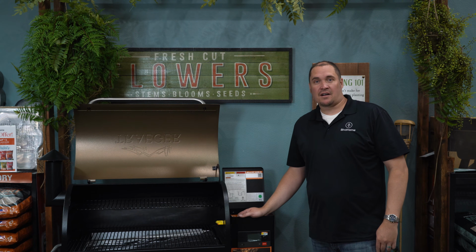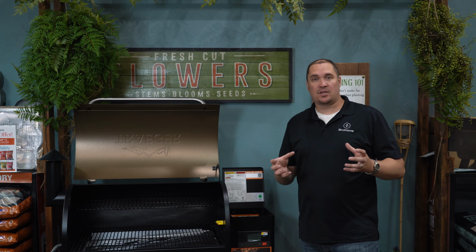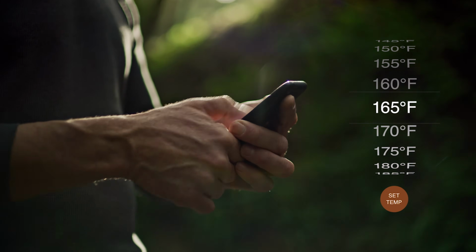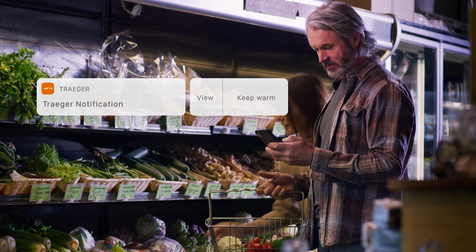Another feature that Traeger offers is the Wifire. What the Wifire is, it's an app that you download on your phone or tablet, and you can control the features of your Traeger, the temperature, cooking recipes, everything, anywhere in the world you have service.